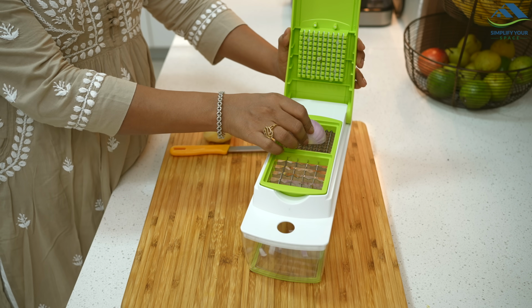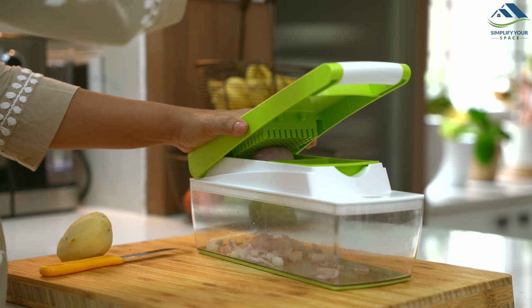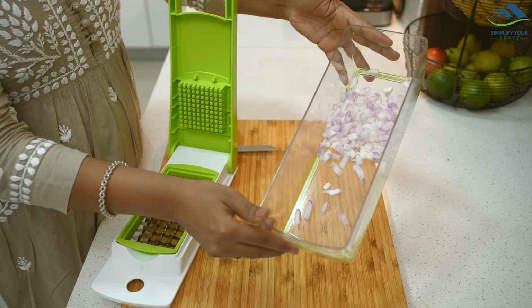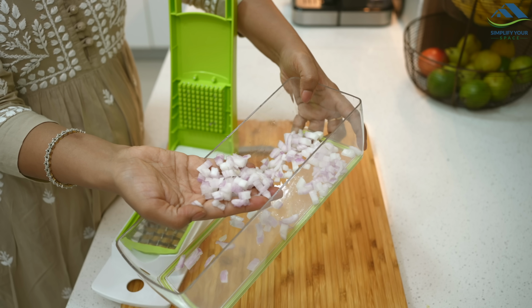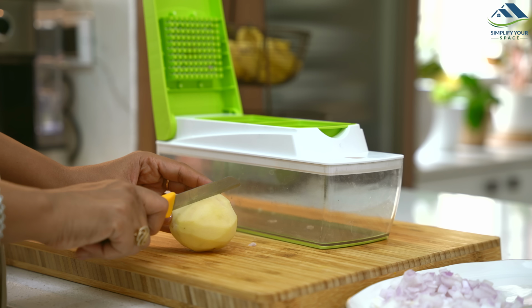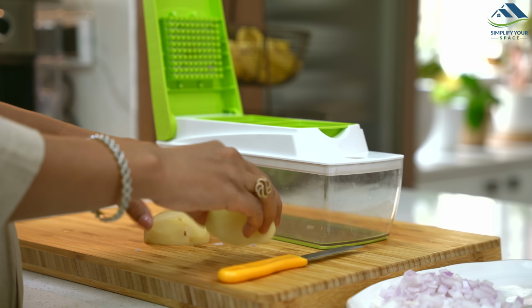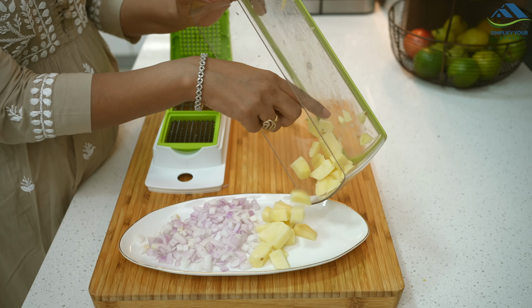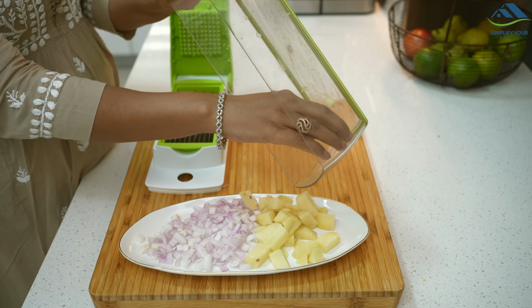Begin by cutting an onion, potato, tomato or any vegetable into 2 halves. Place one half under the dicing or chopping cutter. Then firmly press down on the lid 2-3 times using the palm of your hand. The vegetables will be effortlessly cut in no time. It is crucial to press the lid properly to achieve the best results.